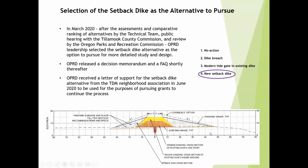And I didn't have a place to put this graphic on the previous slide because it's large, but this really paints the picture of what we're talking about with the setback dike. The yellow here is kind of an average cross section of the existing dike. The orange is the cross section of the existing dike at its lowest point. So the setback dike is this profile, much wider, much more stable and higher than either the low point or the existing dike top. So obviously it has much more room to grow in terms of sea level rise that might be expected over the long term.